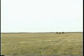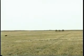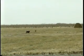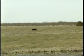Yes, here in South Dakota, on this farm, South Dakota Pheasant Acres, you can step back in time to pheasant hunting the way it once was.